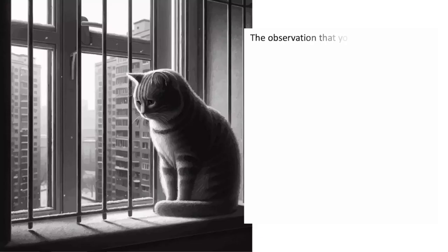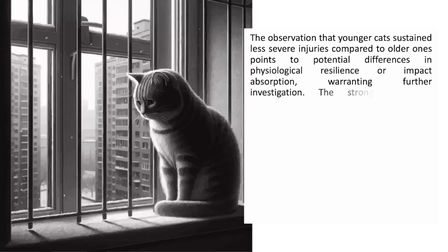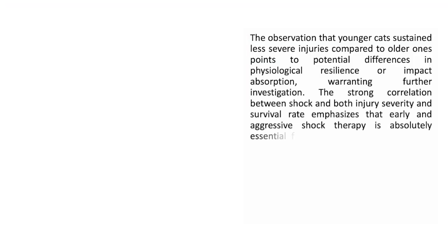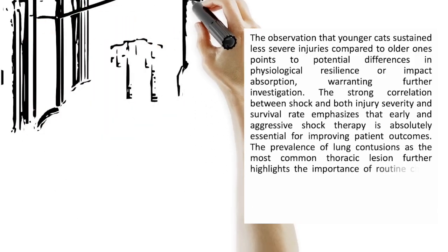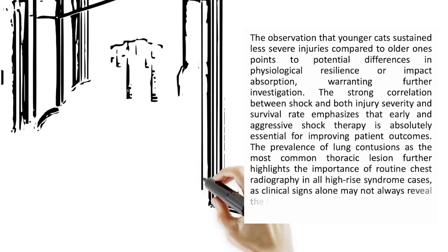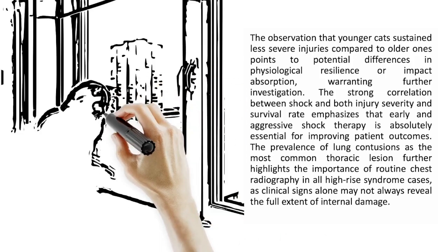The observation that younger cats sustained less severe injuries compared to older ones points to potential differences in physiological resilience or impact absorption, warranting further investigation. The strong correlation between shock and both injury severity and survival rate emphasizes that early and aggressive shock therapy is absolutely essential for improving patient outcomes. The prevalence of lung contusions as the most common thoracic lesion further highlights the importance of routine chest radiography in all high-rise syndrome cases, as clinical signs alone may not always reveal the full extent of internal damage.